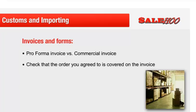This invoice enables the goods to be cleared through customs. It's similar to a sales invoice, except specific details are included for export-import purposes. Remember to check that everything you want and have agreed to, and that the supplier has agreed to, is on the invoice. It's easy to think that you've arranged the payment and shipping and that all your requests have been taken into account. But miscommunication is common, so always double check.